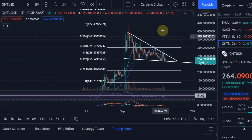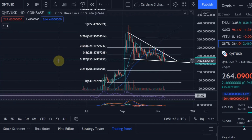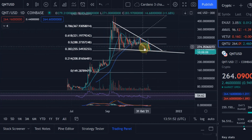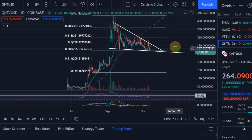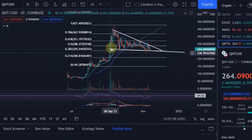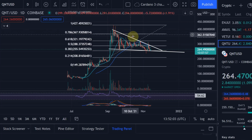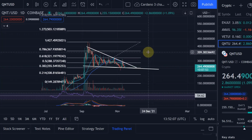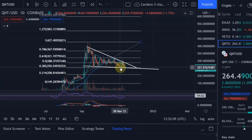But Quant is actually looking really good from a chart point of view, and it is retracing at the moment. It's retracing in a bull flag. It's a bullish retracement, that is my view. It looks powerful, that chart. It made a 600% move, but after that 600%, you had a 2-month correction, which is not necessarily surprising. And we've already come down to the golden pocket.